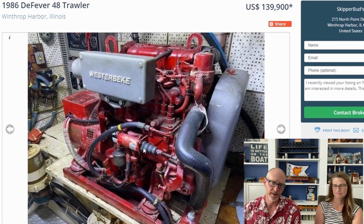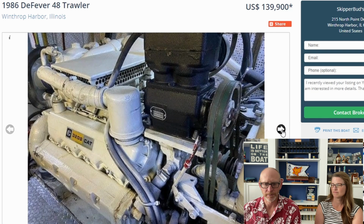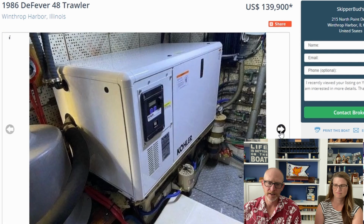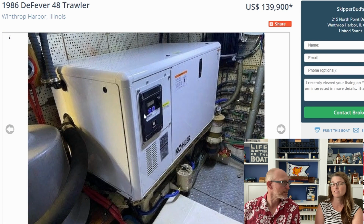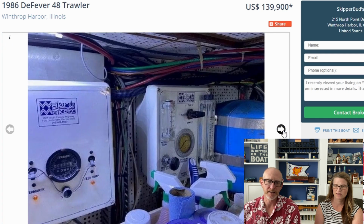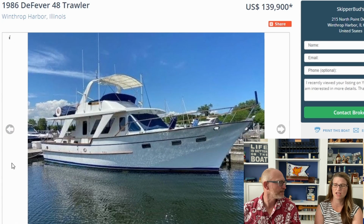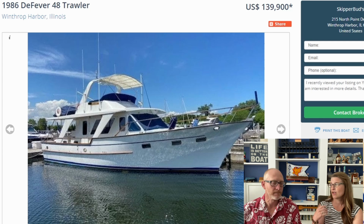It has two generators. This older one might give you some trouble, and then there's a brand new generator there too. Maybe the other one had given some trouble, or it was a two-generator boat. Anyway, there's some redundancy. There's a water maker down here, which is cool. It's very well equipped. You did mention it looked like a lot of work had been done, so your negative is that maintenance-wise it's going to be high maintenance.